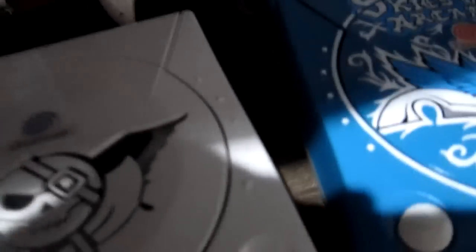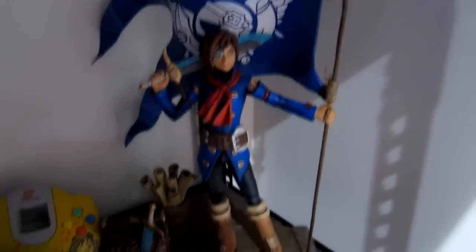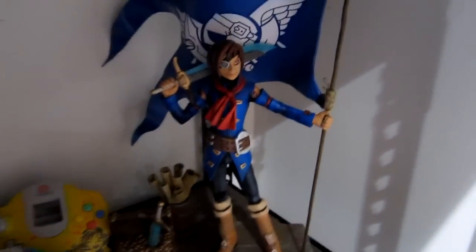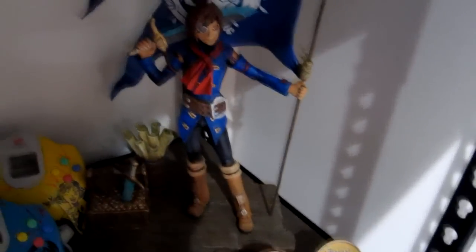Yeah, so those are the Skies of Arcadia guys. These are 3 more controllers. That one's Vice, Fina, and Aika. That is my Vice statue, done by Neiman Jeb. Sorry, I don't know how to pronounce the name. Sorry to butcher it. It's Vice with the flag, and he's got a sword or something over his shoulder. Custom statue, of course.